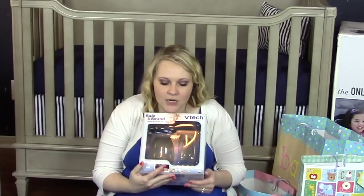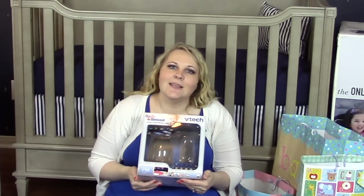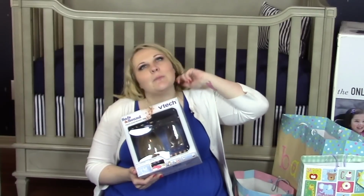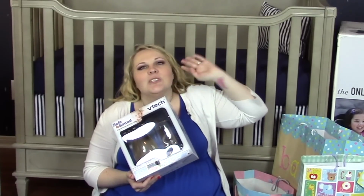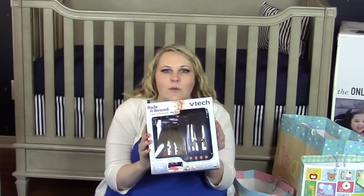This monitor is just sound, and it's two-way. You can talk to him. If he's acting crazy, I can calm him down through the monitor, or say, Mommy will be there in a minute. It also projects the most perfect space stuff onto the ceiling, which is just so perfect for his room. So we were super excited when we saw this online, and this is the audio monitor we registered for.